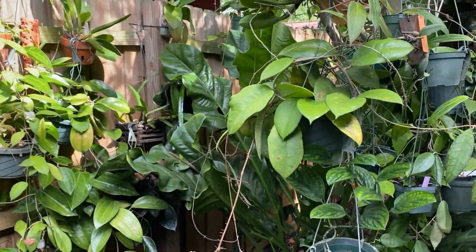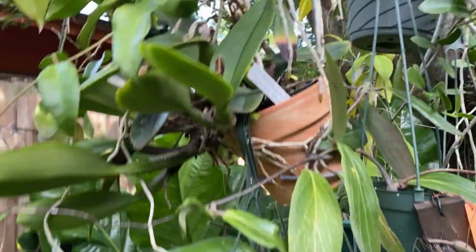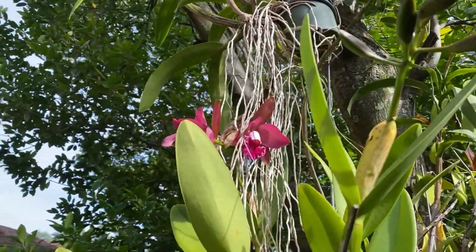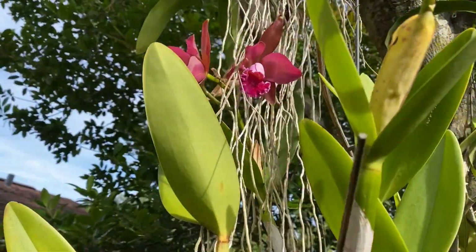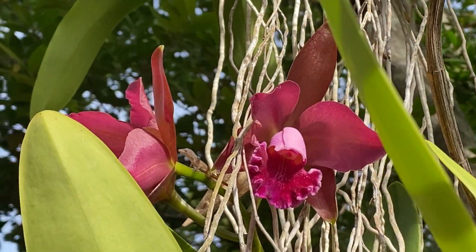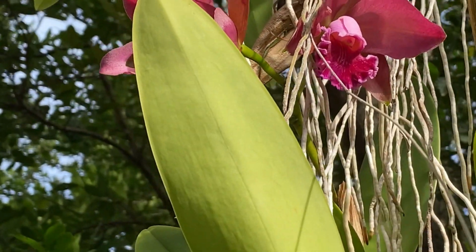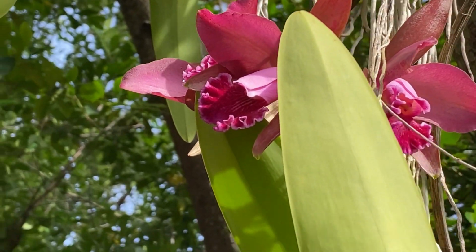So I want to show you this orchid up here. Let me see if I don't break a leg doing it. This has been ignored up here because it's about 10 feet up. And Mother Nature provided all it needed for it to bloom, so it's doing really well. I can't even reach the tag to see what it is. There is a tag in there, but I'm not going to try to get to it. I'm sure you orchid experts will know, and maybe let me know below.